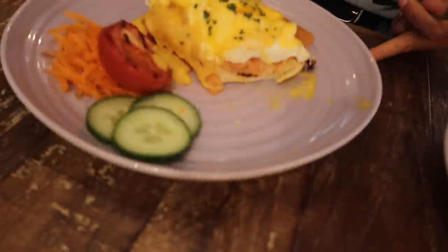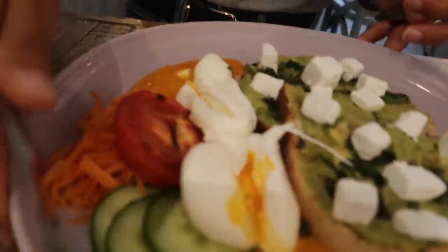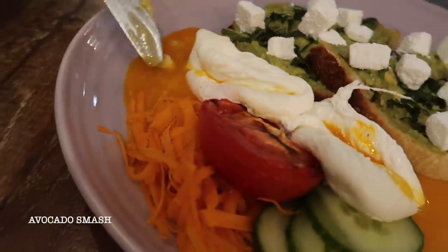Very nice. Can you see that? Oh my god, look at this pool of egg.